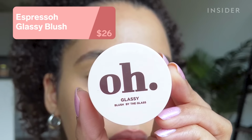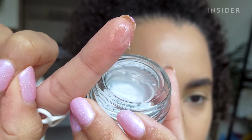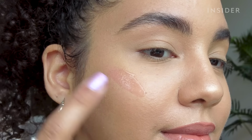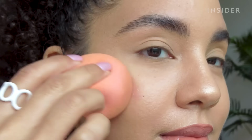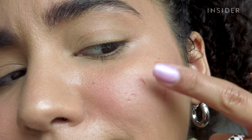The Espressoh Glassy Blush is one of those pH reactive products. It goes from clear to a pink tint on the skin. I first tried it over my foundation and it started to break down the product I already had on. It was pilling so much, so we were off to a bad start. I tried it out on my bare skin and it worked a lot better. It's cute and a fun idea, but I'm not blown away by this. I would rather just get a blush that works on skin and over makeup.